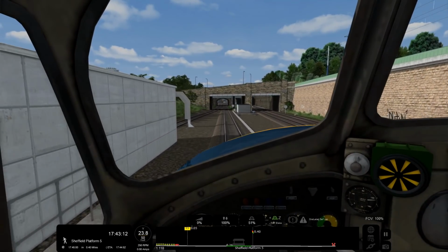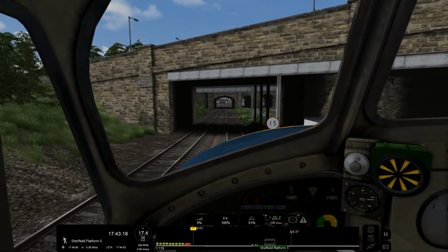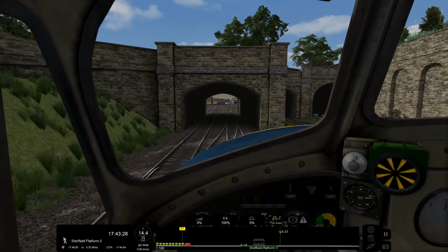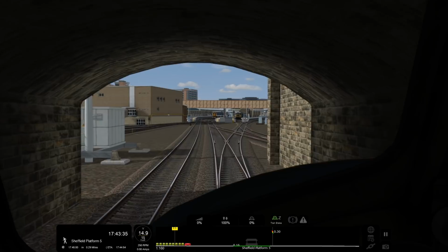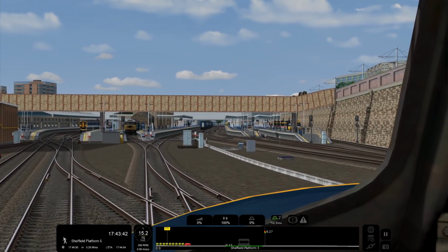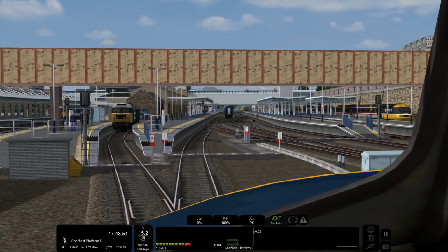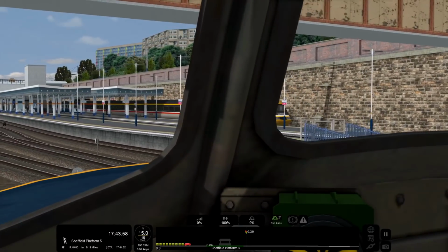Down to 15. That's it, it's close enough. Oh, it's perfect, in fact. Look at that, lovely. I'll slow down a little bit too much. That'll do. Welcome to Sheffield. Here we are. Got some Mark 1s, HST over there. What platform's that? I don't know which way they're numbered, which is bad considering I've been here. 47, 150 Mark 1s. This is platform 5, 4, 3, 2. It's probably platform 1, isn't it?